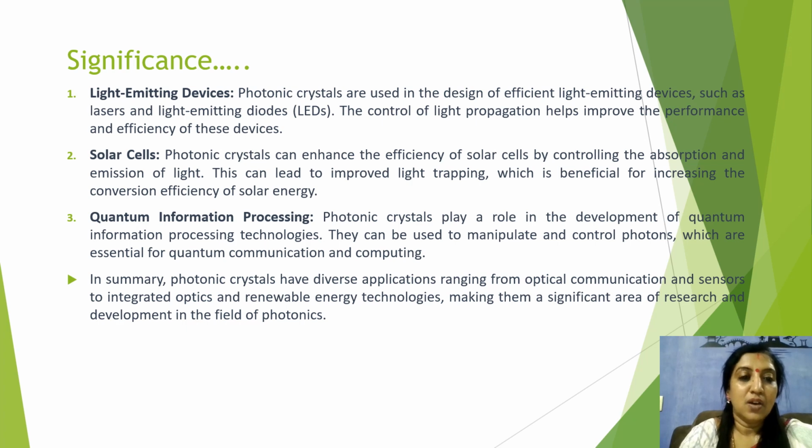Then the solar cells. Photonic crystals will increase the efficiency of a solar cell by controlling the absorption and emission of light. See, in all these applications, I have given only the basic science behind these photonic crystals and how it is employed in these applications so that we can realize the significance of this photonic crystal. So how are you able to apply this in a solar cell? It is led by improving light trapping, which is beneficial for increasing the energy conversion, mainly the solar energy conversion.